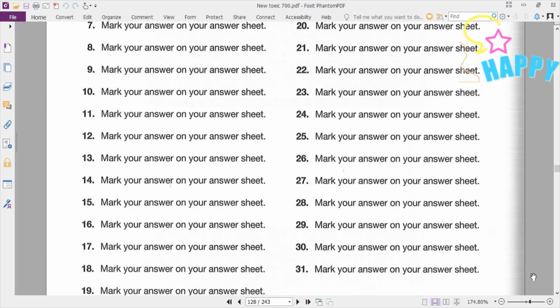Number 21. Would you like to apply for a membership card? A. He's a member of this gym. B. This is an application form. C. Actually, I already have one.